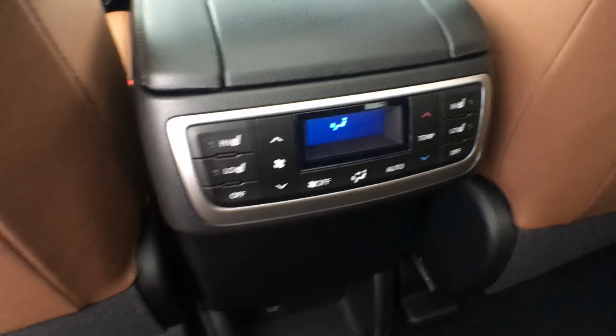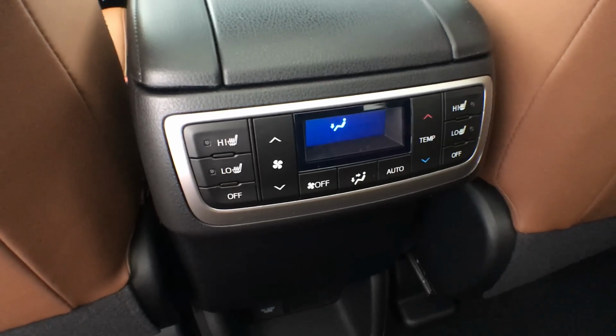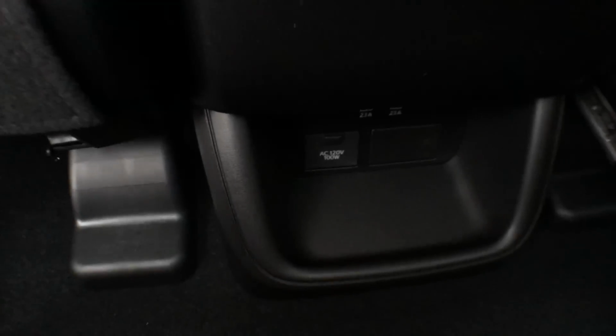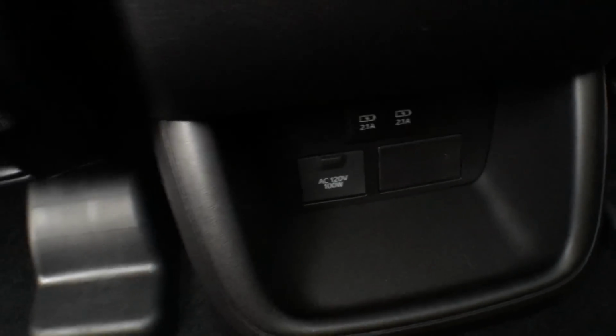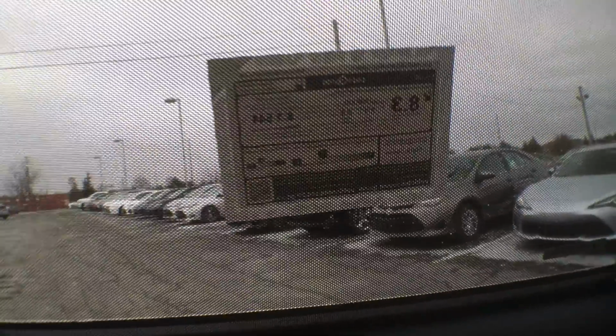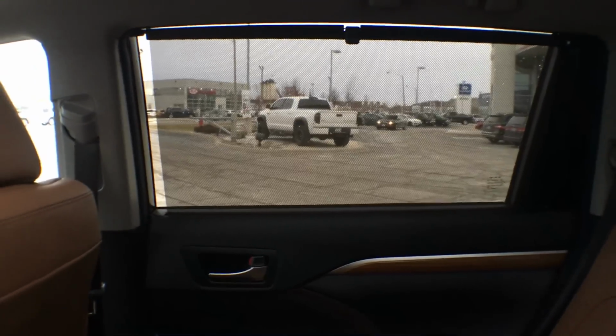So yes, your buns are gonna be toasty in the rear as well as the front seat of this vehicle. You of course have your air control. We have our very own power outlets and charging stations just down here. We have built-in sunshades, which are very simple to use. Just have little inserts on the top there, so they look just like that. My second one is already up there for you.